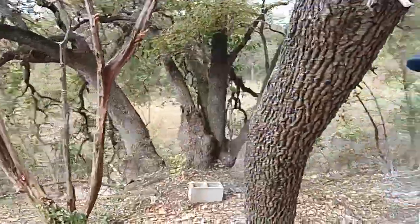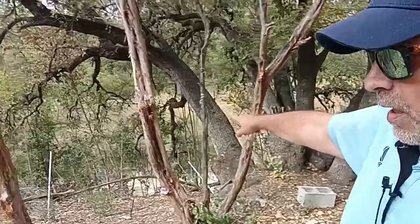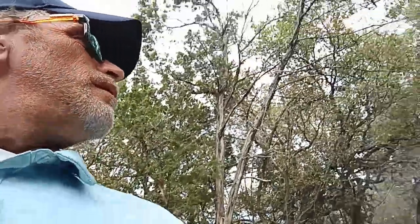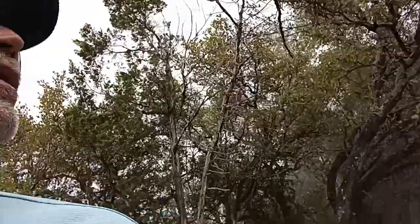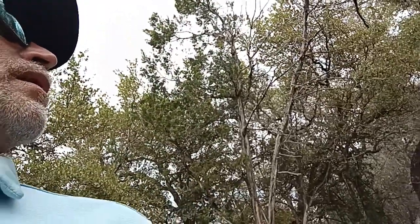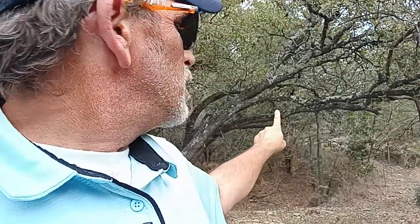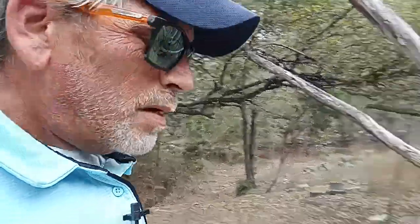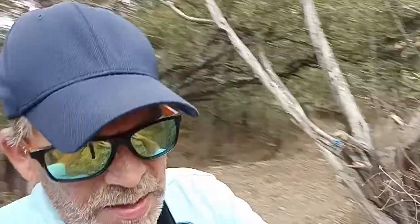That's the creek right there. This is the creek. But I wish I could show y'all right now. Do y'all see that guy right there? He's right there. This is so freaky. I'm getting the fuck out of here.